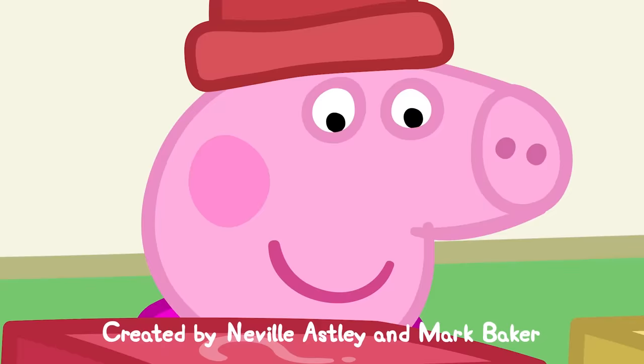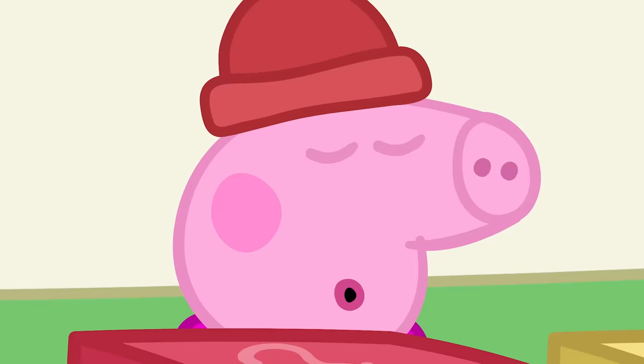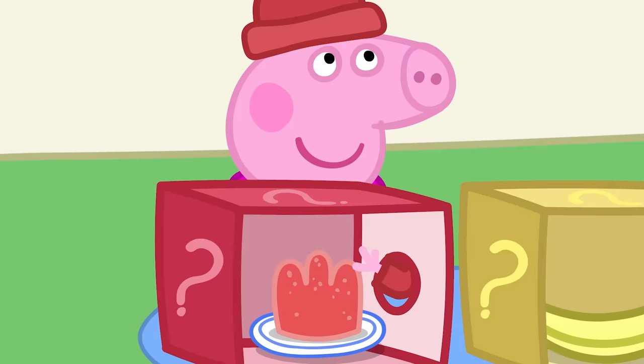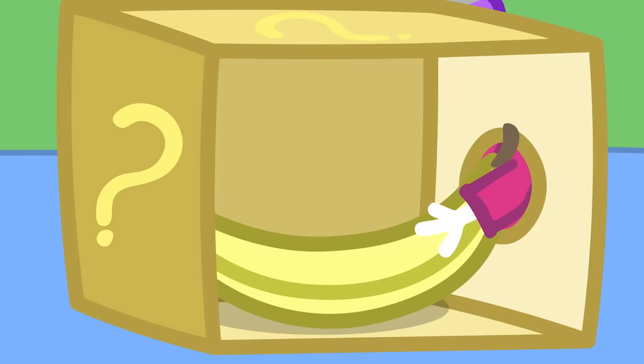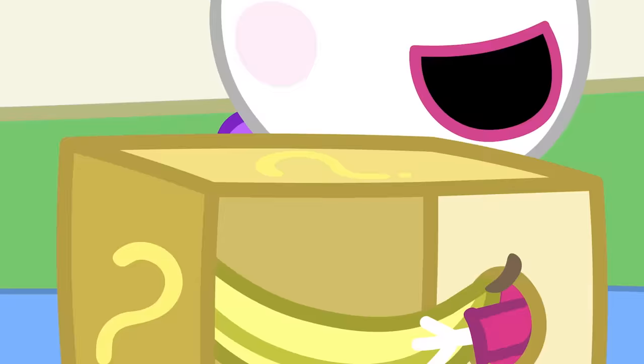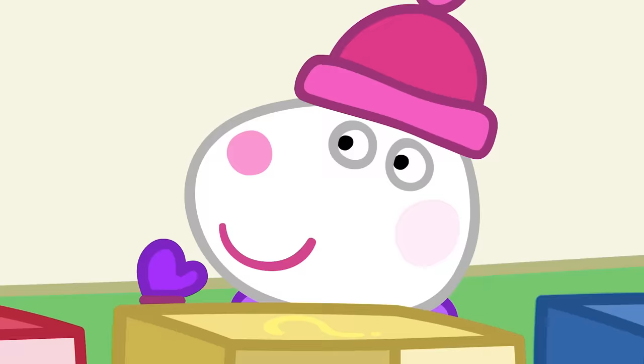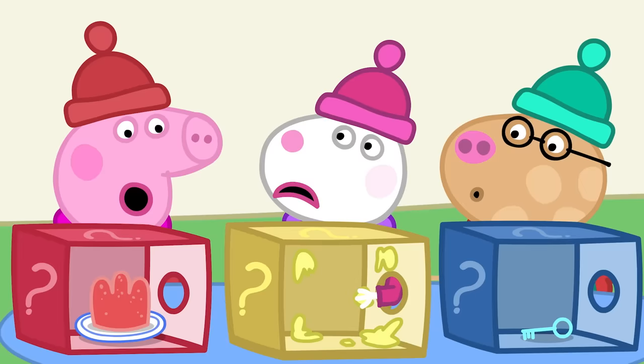Ooh. That feels so squishy. Peppa and her playgroup are playing lots of games today. It feels like jelly. Correct. Aha! Feels like a banana? Correct again. Oh! Tastes like banana too.